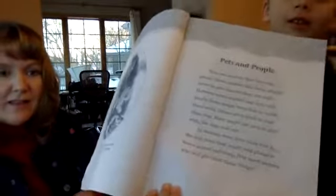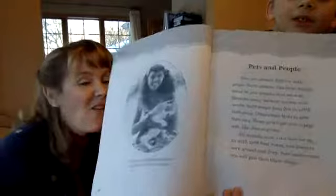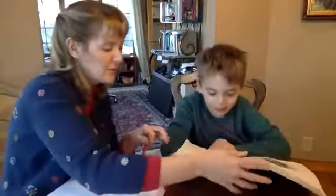Are you guys ready? He's going to read this passage. Get up close so they can actually see the words. This is really complicated because everything's backwards. I'm sorry if you can't see it, but I'll read it. Okay, let's set it down. Let's listen to our friend read about pets and people from QuickReads. Put it down so I can see it.